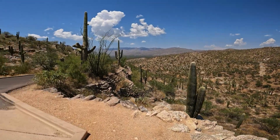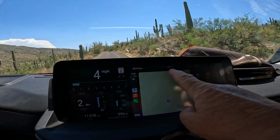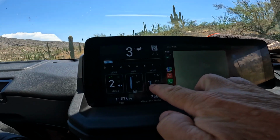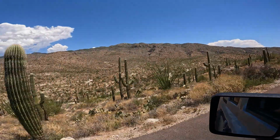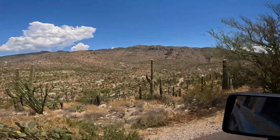This is really neat. By the way, very few people out here, maybe because it's 107 degrees, although the thermostat has not changed at all. I've seen just a few cars, and I'm sure a lot of people are thinking we're idiots for being out here, but I enjoy it because I love this heat.